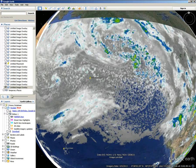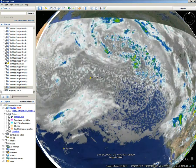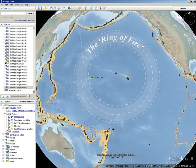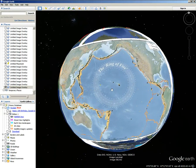That is the actual Ring of Fire, because you can see right here, look at this straight line that goes right through it. See the straight line? Look at Hawaii. The Hawaiian island chain falls straight, right in that straight line. It just falls in place, right on its own. So anyways, I just wanted to quickly point that out.